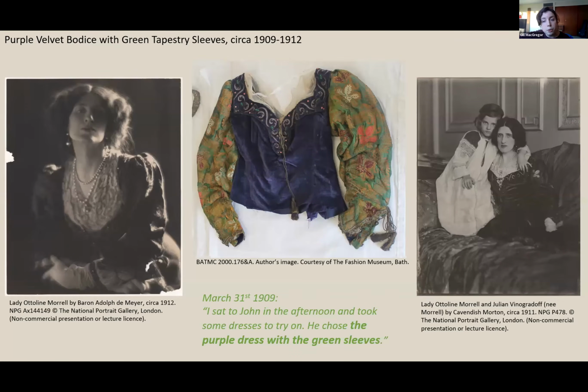I also came across this dress in a journal entry dated to March 31st, 1909, where she discusses going to sit for Augustus John, and he asks her to wear, quote, the purple dress with the green sleeves. As it stands, I've been unable to locate any sketches by John of her in this ensemble, but I am still looking. So one can deduce from this information that the dress was in active use between at least 1909 when she sat to John and 1912 when she was photographed in it by de Meyer.